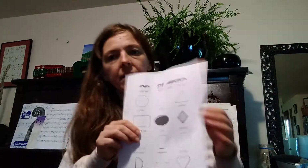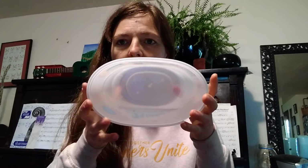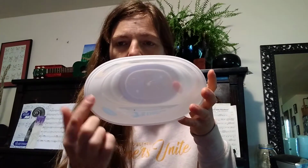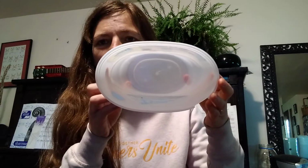All right. The last one that I looked for was an oval. And an oval has a continuous edge that goes all the way around with no point, like a circle, but it's longer and narrower than a circle. And this is an ice cream container that is shaped like an oval. The lid to the container is also a flat oval.